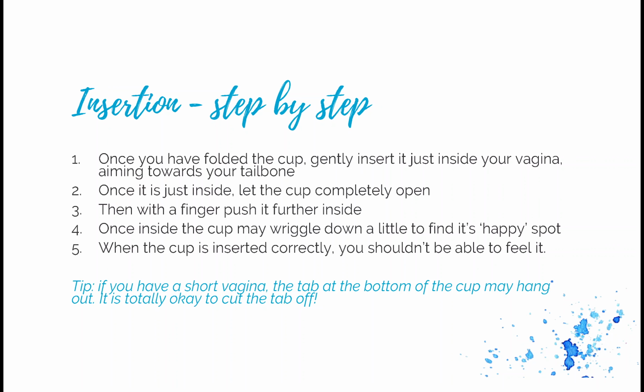Insertion, step by step. First, fold the cup and insert rim first into the vagina. Allow the cup to open up and give a little quarter turn to make sure that the cup is fully open. Then push it in as far as it will go, aiming towards your tailbone. The cup may wriggle down a little further to find its happy place. You won't feel this, it just happens.